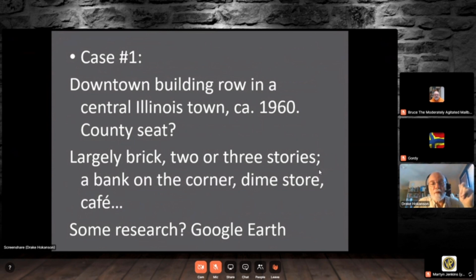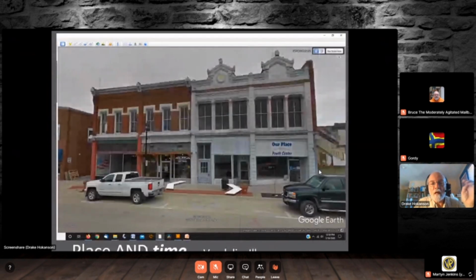And the first place I went was Google Earth. What do Illinois towns look like in that era? Now, of course, I'm looking at Google Earth pictures, which are pretty contemporary, and we have to think a little bit about what they looked like prior to some of the modern fronts that get put on them and the paint jobs that they get. And when we, for instance, take out these upper windows and put in plywood, what did they look like maybe in 1960? This happens to be Vandalia, Illinois, and gives you a pretty good example of buildings that were probably built 1870s, 1880s. Now, these are fairly ornate and maybe unusually ornate.